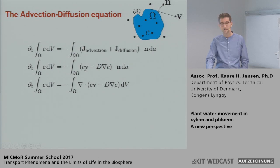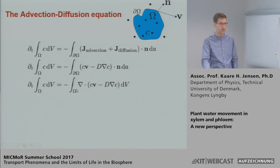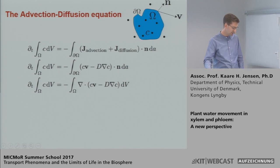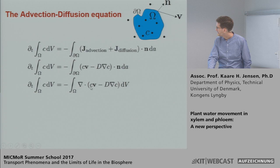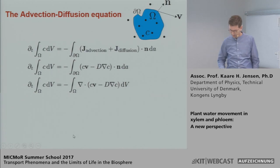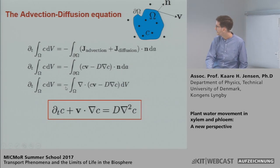So I can put in my expressions that I had on the previous slide. So this advective transport, diffusive transport. And then you see I have something here which is on the boundary dotted with the normal. And I can convert that into a volume integral by using essentially the divergence theorem. So the idea is that if I have a closed body and I integrate how much stuff is going in, that has to be the rate at which material is accumulating inside. Okay? So this allows me to do this simple mathematical manipulation, and I get finally the advection diffusion equation by saying, well, if this is to hold for all volumes, then whatever is inside this integral has to be equal to that integral. And that's how you get the advection diffusion equation.